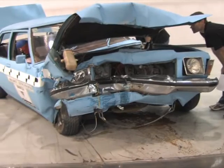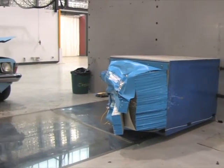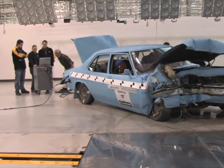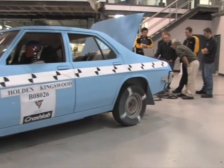Old vehicle against the kind of crash testing criteria that we use today with the current vehicles today. Today's test was an ANCAP frontal offset test at 64 kilometres an hour. When we did that test on the Kingswood today, the 1977 Holden Kingswood, the car crushed a lot. There really wasn't anything there to dissipate energy, so the crush went straight through.